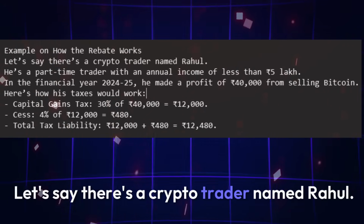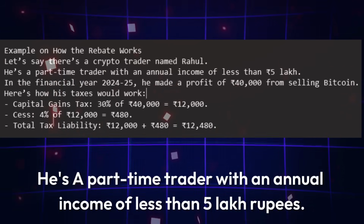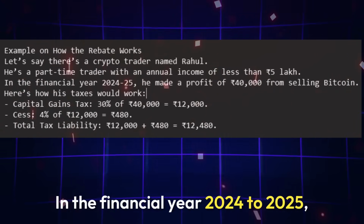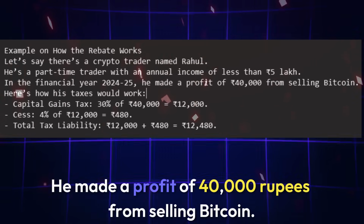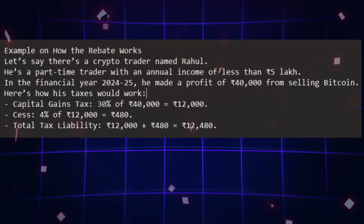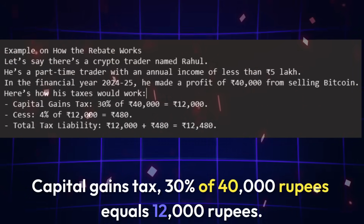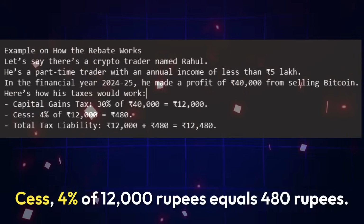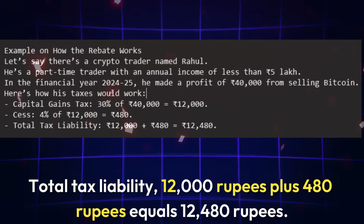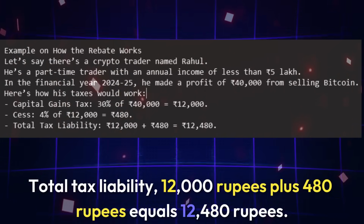Example on how the rebate works. Let's say there's a crypto trader named Rahul. He's a part-time trader with an annual income of less than 5 lakh rupees. In the financial year 2024 to 2025, he made a profit of 40,000 rupees from selling Bitcoin. Here's how his taxes would work. Capital gains tax, 30% of 40,000 rupees equals 12,000 rupees. Cess, 4% of 12,000 rupees equals 480 rupees. Total tax liability, 12,000 rupees plus 480 rupees equals 12,480 rupees.